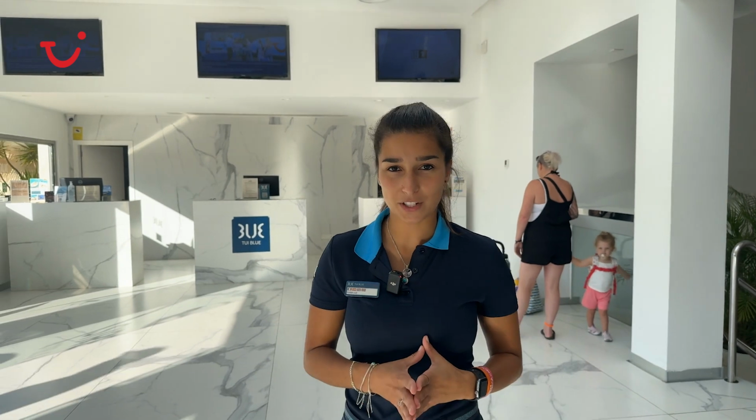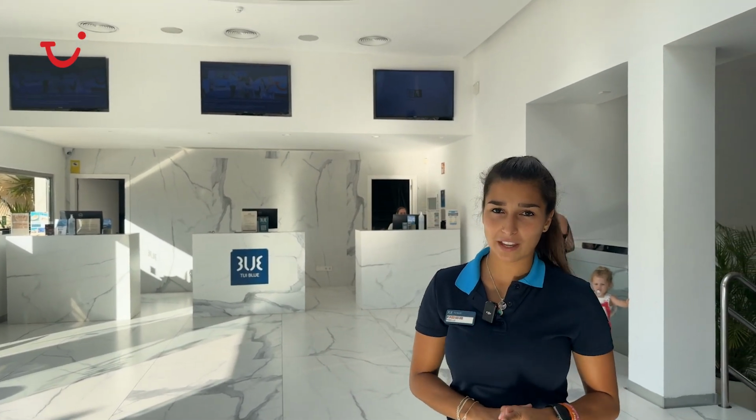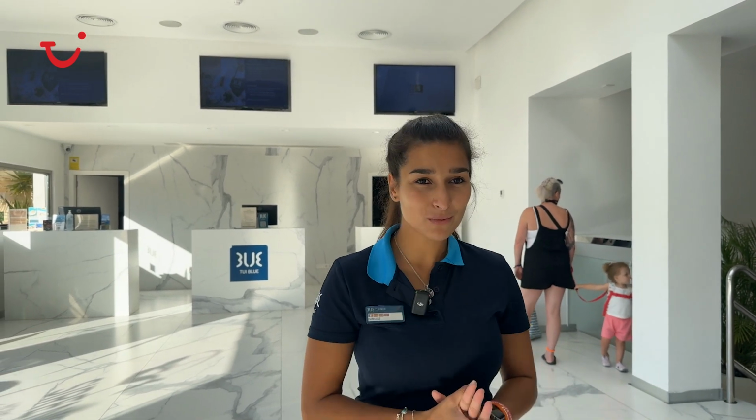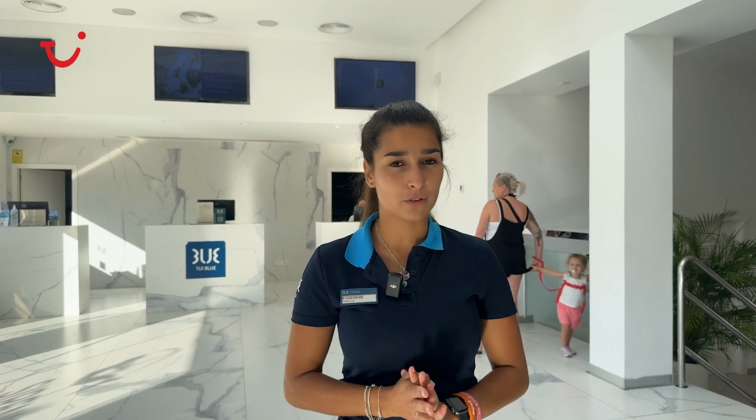We are now in reception, which is the first thing you're going to see when you check in. Behind me are the check-in desks. Good to know, so you don't forget them on your holiday: they will need your passports, and then you will need to pay the tourist tax as well. Then they will give you your room, explain to you a little bit some facts about the hotel, and off you will go to find out where your room is.